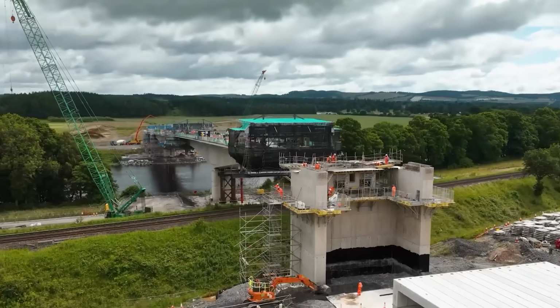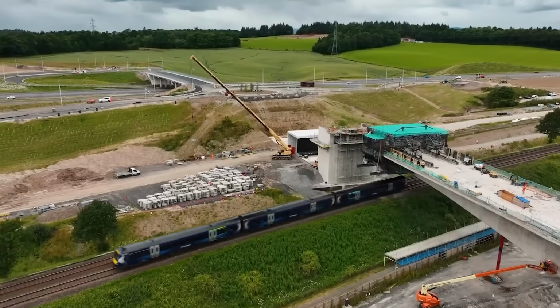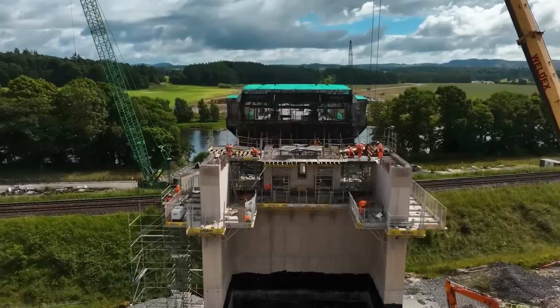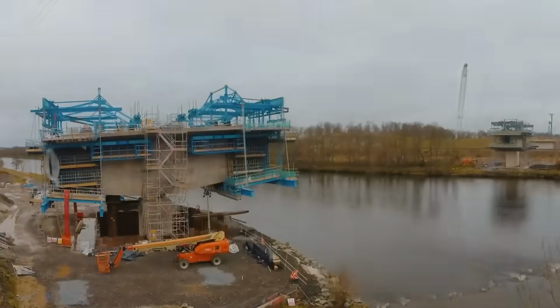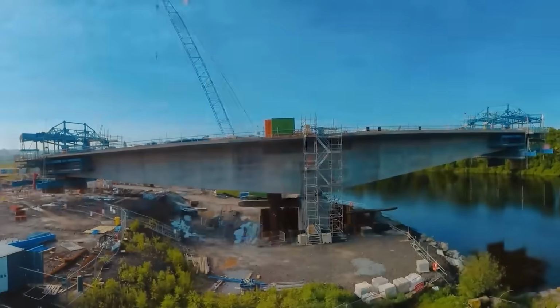One of the most impressive features is that these systems allow bridges to be built over active railways without interrupting train traffic. The spans gradually take shape overhead while trains continue passing underneath. It's an impressive feat of engineering.